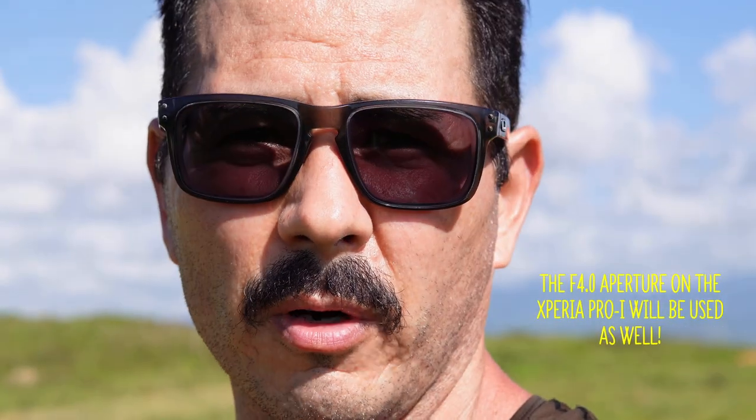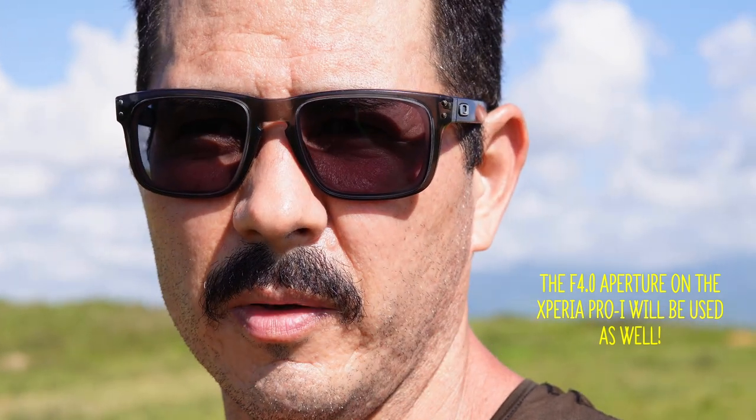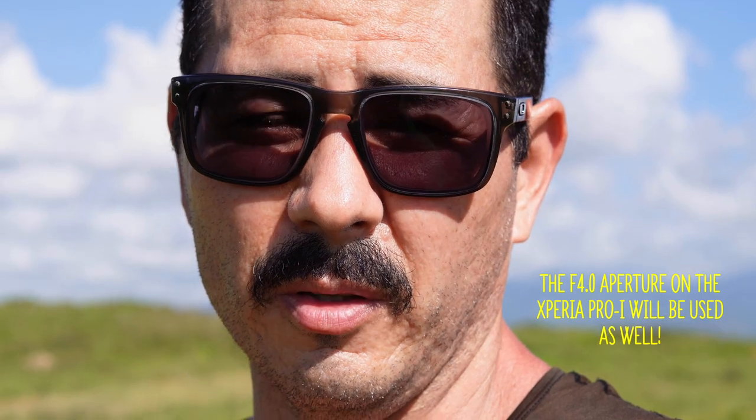So a lot of the footage from both cameras is going to be done from around 12 p.m. in the afternoon to about now, 3 or 4 in the afternoon. So just in case you want to vlog in this type of environment, you can see how the video performance is for both of these cameras and also the image stabilization. I apologize for this extremely close-up shot of my face, but this is the only lens I had available right now because of the issue with my Xperia PRO-I.